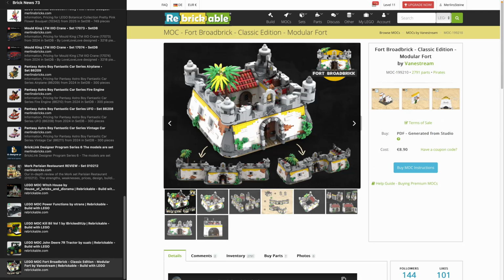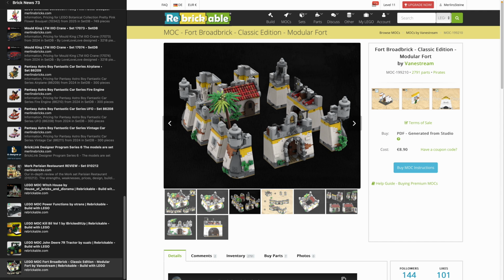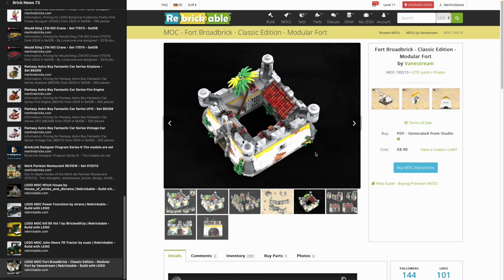And then to Fort BlueBrixx, very cool name, Classic Edition Modular Fort by Venistream. And this is, as the name suggests, a highly modular fort. So very similar to Rock Castle by BlueBrixx. However, what I really like about this one is how sturdy it looks. The walls look like real walls, right? They look like, okay, with this thing we can defend ourselves from a bunch of pirates.